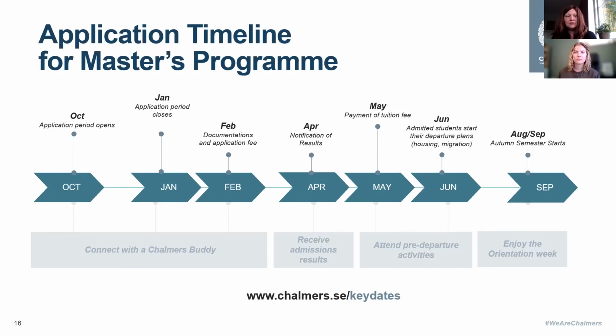And in April, you will get the notification of results. So you will know if you get accepted. And also, if you have applied for scholarships directly from Chalmers, this is when you will get your results. With the Pronabec, you will have a different timeline, I suppose. And in August and September, you start your studies here.